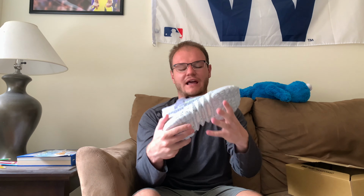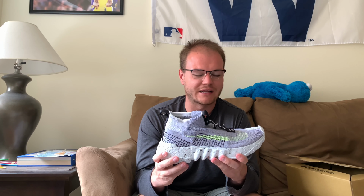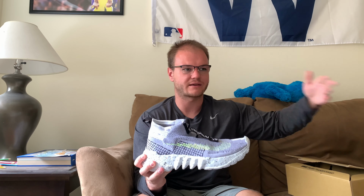And I don't know how this shoe is going to age. Like a year from now, how would I view this shoe in my closet? It kind of reminds me of the Element React 87. That's a shoe that was super hyped when it first came out. And then they kept dropping colorways, and it kind of just fell off because people like that style just went out of place. It had a good three-month span where everyone was feeling it, and then it's just like, psh.